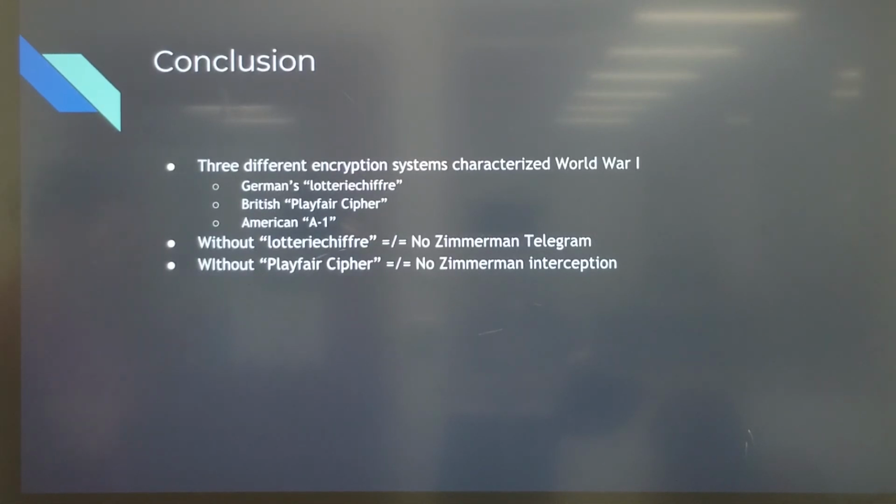Conclusion. The history of encryption is one based around some of the most iconic times in human history. This ranges from ancient Egypt with the use of hieroglyphs, to the Assyrians with intaglio, and finally to World War I, with some of the most revolutionary ideas in cryptography to date: the Germans' use of an encryption system called Lotteriecypher, the British use of an encryption system known as Playfair cipher, and finally the American encryption system known as A1. Although none of these systems were monumental alone, when gathered together they brought about a new age of encrypted communications.